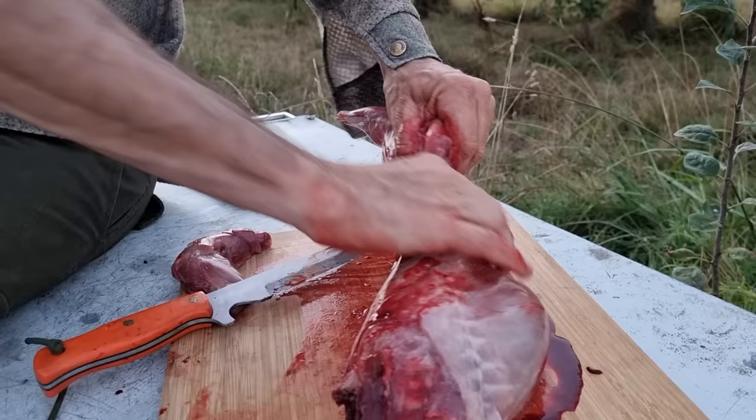Tender. Diced liver in. The liver really doesn't need much at all. A bit of a quick fry in the pan like that. That's good. Put more salt on it. Not too much. Some pepper on it now. Get a bit of the juice.